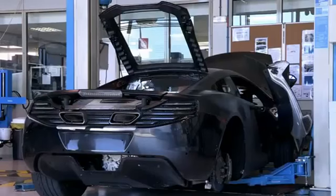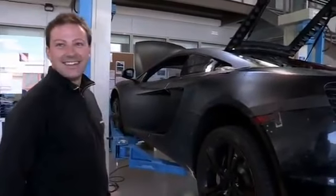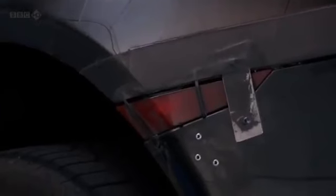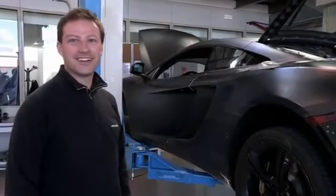Having worked on this project for nearly 5 years, Richard has become rather attached to this prototype. Yes, my baby. I've worked with it for a long time now. What will happen to it eventually? It's going to get crushed. Yeah, it will die eventually, this car. It keeps refusing to.